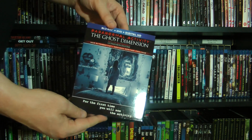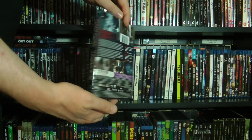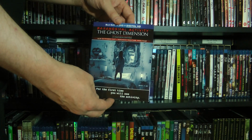And then finally, the Ghost Dimension, which is the fifth one. I didn't realize at the time that there's actually a 3D edition of this as well. I remember watching it at the time thinking, wow, some of these effects would look really cool in 3D. And, well, yeah, it's a 3D movie.